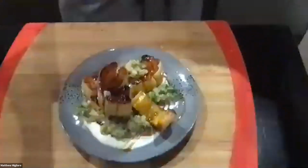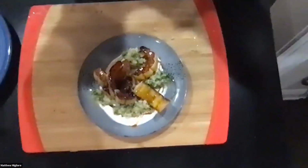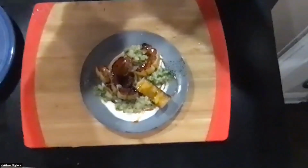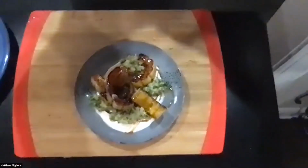Okay, everyone. So there you go. Our beautiful roasted delicata squash with our maple butter glaze, savory fish sauce caramel with our homemade cultured cream and 5-spice, and a delicious white balsamic and quinoa salad.